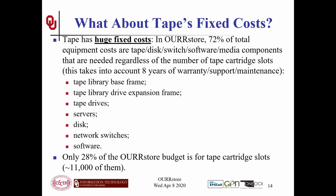And I just realized as we were talking about this, actually that's an exaggeration. It's worse than 72%. It's more than 72%. Less than 28% is tape cartridge slots. I left something out of the calculation, I'm realizing. So maybe 20% is per unit costs. Almost all of it is fixed costs, right?